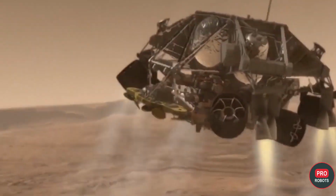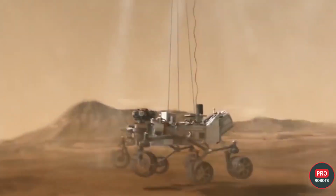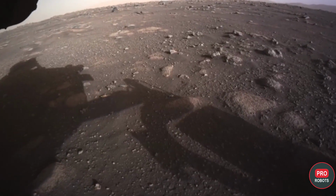It's important to note that all of this happened in automatic mode. Radio signals from Mars reached Earth in just 11 minutes, so it was impossible to control the process manually. When NASA received confirmation of a successful landing, the apparatus had already landed on the surface and made a picture on one of 23 of its cameras.